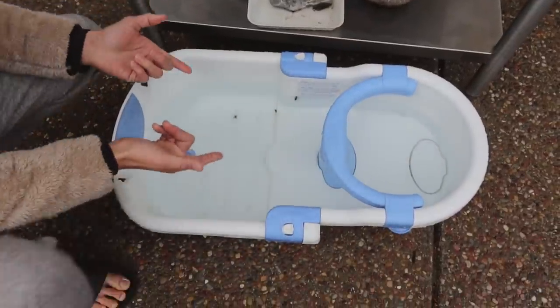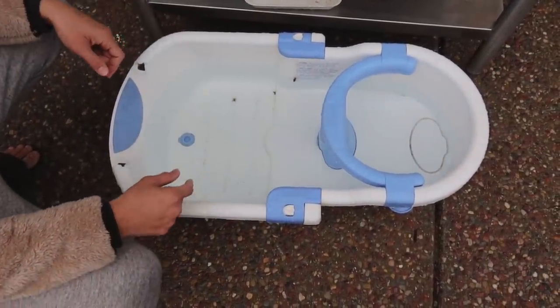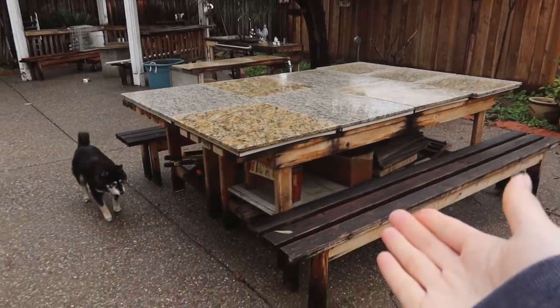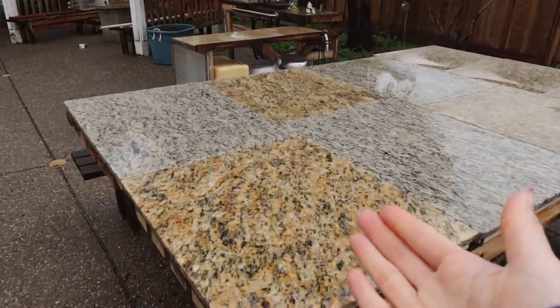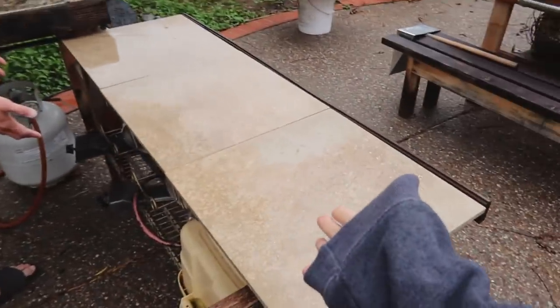Here is a little tub that my little cousin used to bathe in. And guess what it is now? I don't know. Here, you see a very nice handmade dining set. And on top, we have this repurposed marble from Panda Express. Homemade kitchen, also brought to you by Panda Express.